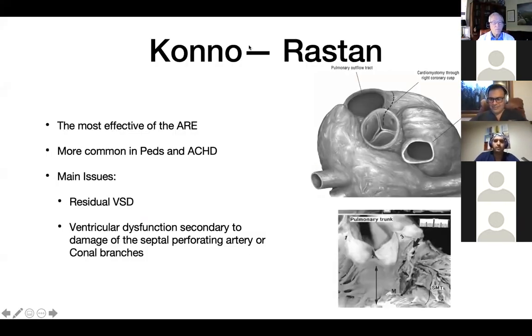Okay, another option that we considered for our last case is a Konno-Rastan procedure. This is more effective for aortic root enlargement. It's more common in pediatric and adult congenital patients. This is really surgeon dependent, and I think most of the adult surgeons don't have much experience with that. The two potential issues with that are residual VSD and ventricular dysfunction secondary to damage to the septal perforating artery or conal branches.